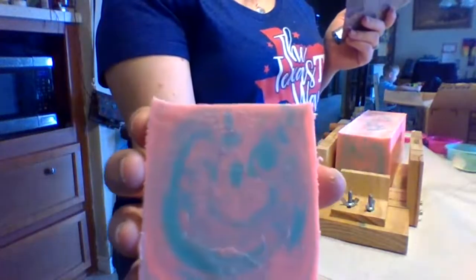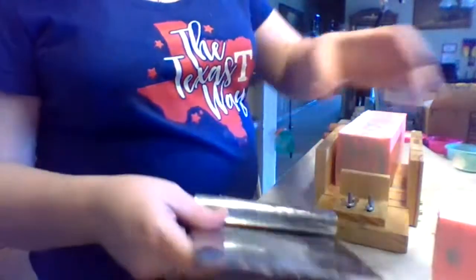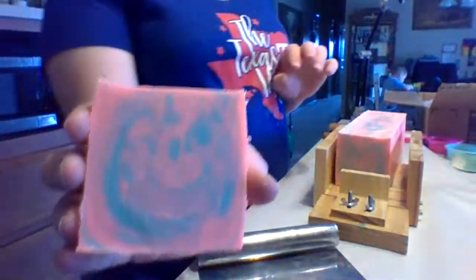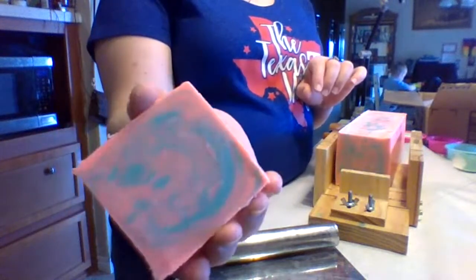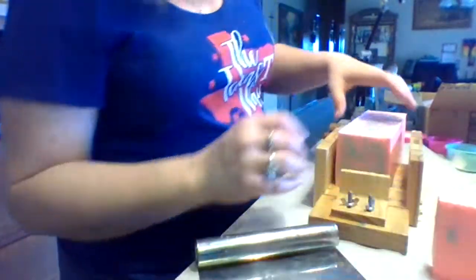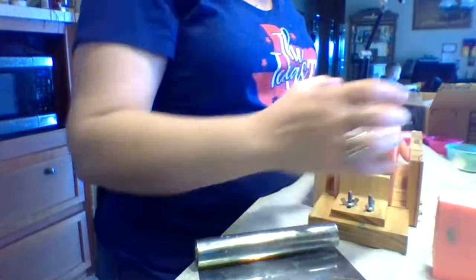Look at that. I hope that's coming through really well. I think that's gorgeous. I just love the colors, the contrast. It's like a coral melon color. So really cool. I'll cut a couple more so you can see how it works.